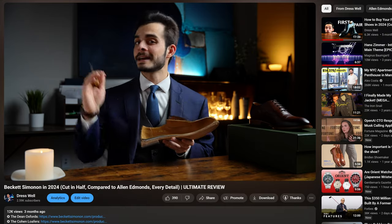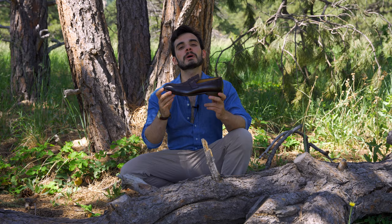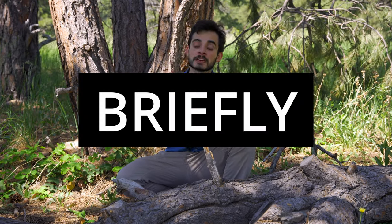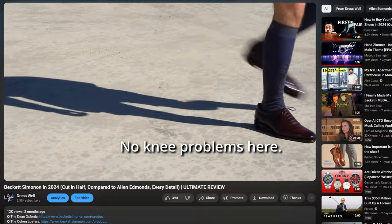And I have a whole review on them, check it out. These are Blake Stitch shoes. Oh my God, but everyone says to buy Goodyear Welt. Look, Goodyear Welt is better than Blake, but not by the order of magnitude that you would think from reading what people write about it on Reddit. I talk more about it in the review. I'll make a video on it at some point. At this price, it really doesn't matter.